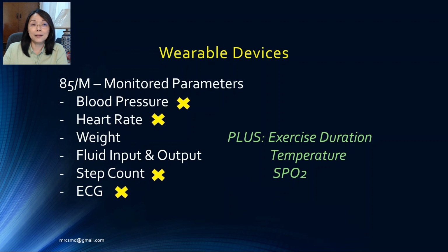Now, there are many other devices that are in development, especially in the diagnosis and management of acute decompensated heart failure.